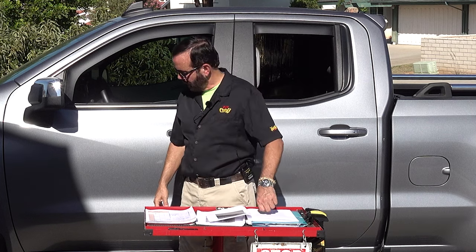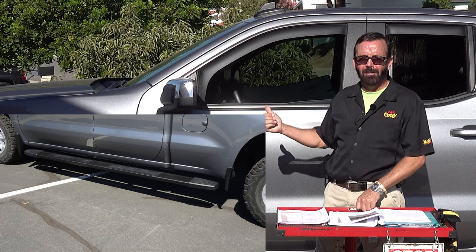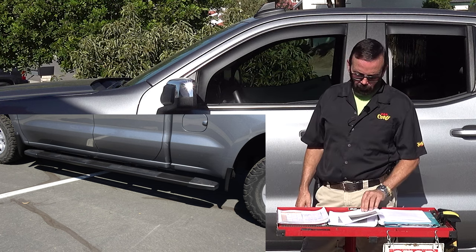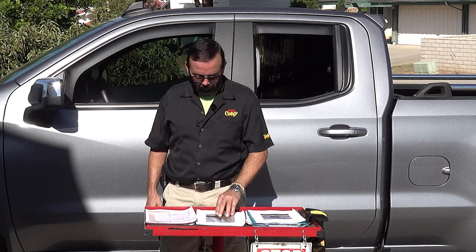And then of course I have the $1,000 step bars. Those were ordered at the time that I bought the truck, and they came in about a month later, and Riverside Chevrolet installed those for me. So now I'm going to go ahead and start with the second set. So here we go.